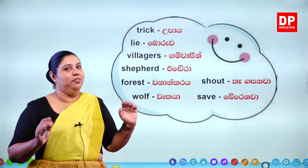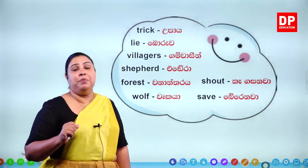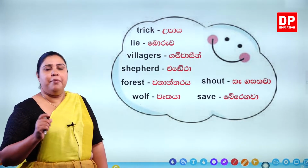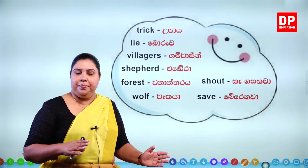Now that is a long word. Okay? Like the word villagers, you have to learn the spelling of the word shepherd. What is the meaning of the word shepherd? Shepherd is the boy who looks after the sheep.